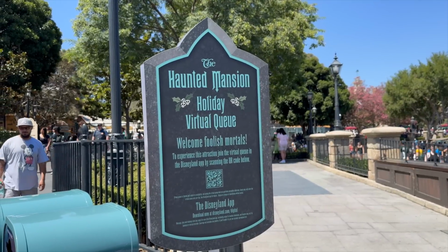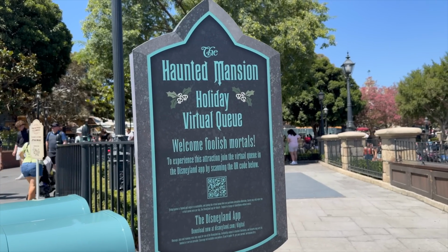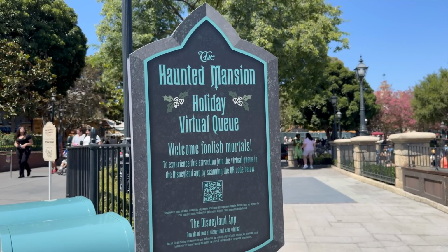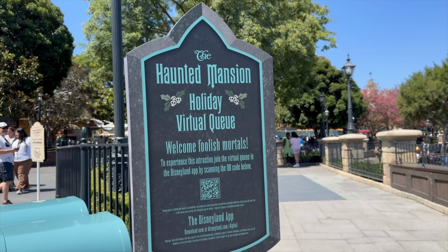And keep in mind, if you haven't seen any of our updates before, that the Haunted Mansion holiday is virtual queue only. That means you have to be on your phone at 7 or noon to get entry for this ride, but the entry and all the virtual queue stuff should end come November 15th.